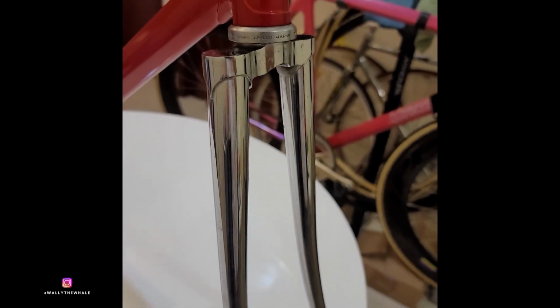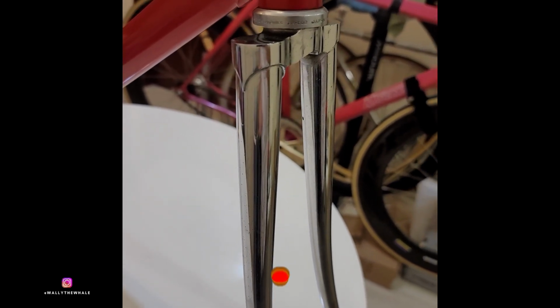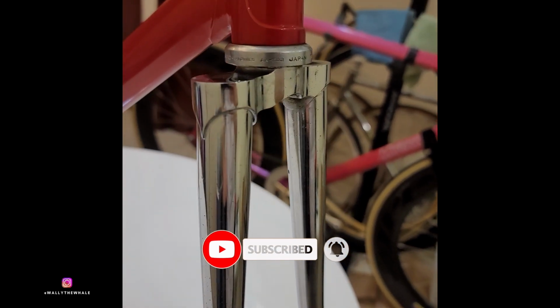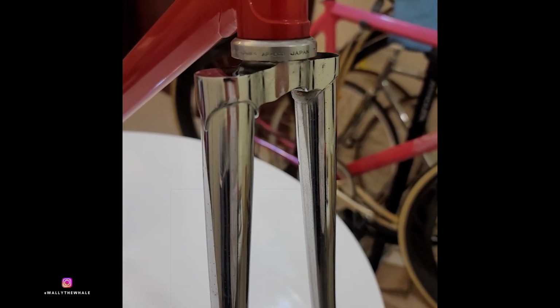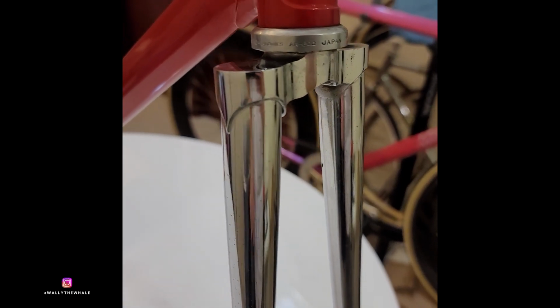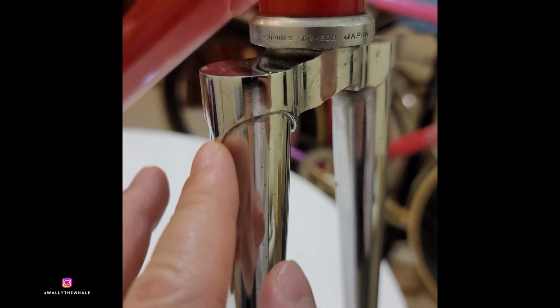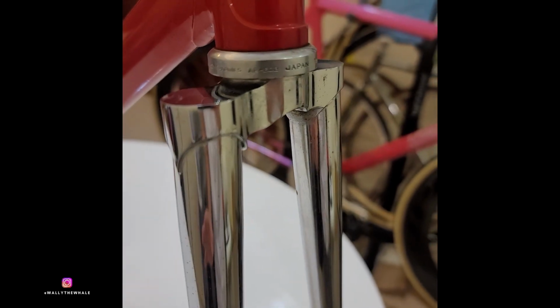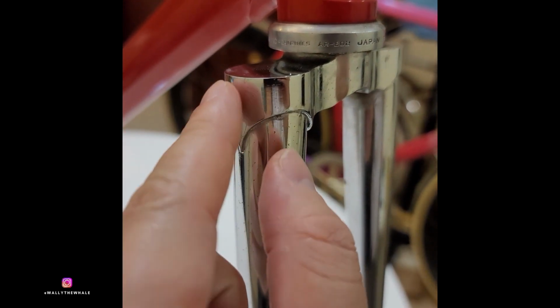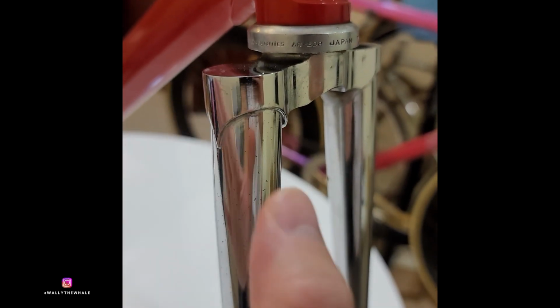While we're on the fork, let's look at the fork right here. There's nothing really special about this fork. I actually don't know what kind of fork this is besides the fork ends down there. But this looks like a very common 70s, early 80s, even modern Panasonic fork. Some Panasonic forks, even today in modern NJS frames, look like this. They have a little diamond shaped cutoff right here. But besides that, it's essentially the same thing.